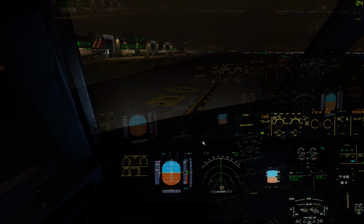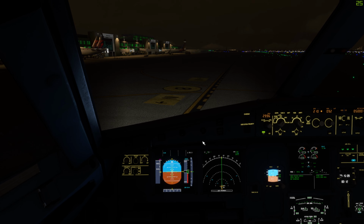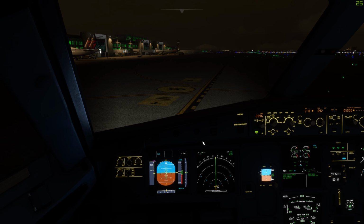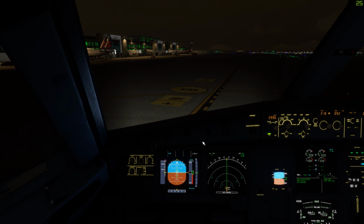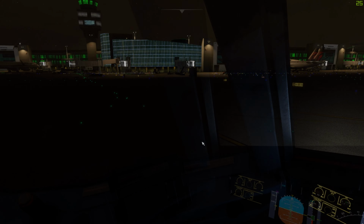Neutral. Miami Ground, American 1571, we're ready to taxi. American 1571, runway 8 right, taxi via November. 8 right via November, American 1571. Clear left side. Clear right side.